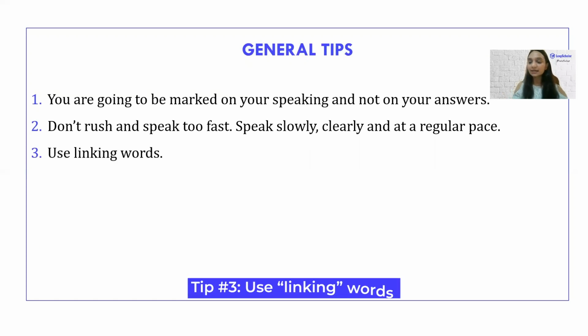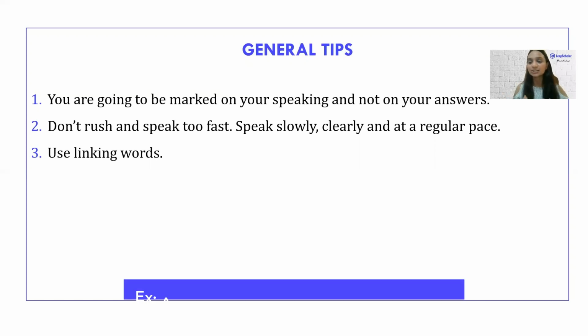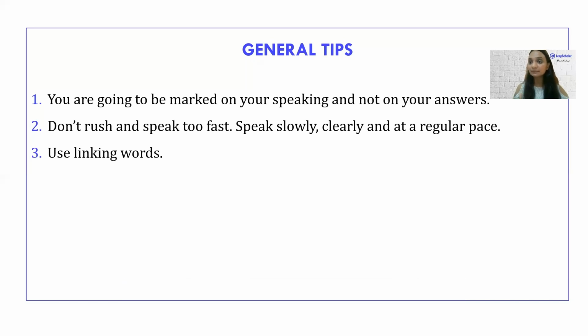Moving on, use linking words. I just hope that you all know what linking words are. Linking words are those words which help us in connecting a few sentences or phrases, for example, and, therefore, moreover, in addition to. It's imperative to use linking words because according to the assessment parameters, if you use linking words, you will be getting a really good band under fluency and coherence, plus lexical resources too. So they are imperative. Try to include 4 to 5 linking words.